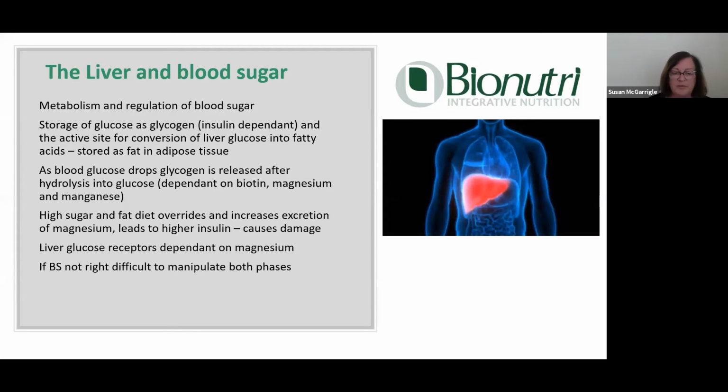I won't go through all the mechanisms of blood sugar, but just to say that people on high sugar and fat diets override and increase excretion of magnesium, and we all appreciate as practitioners that many of our clients are magnesium deficient, and certainly we use magnesium in a few of our products. We have a very good triple magnesium, which is very important.